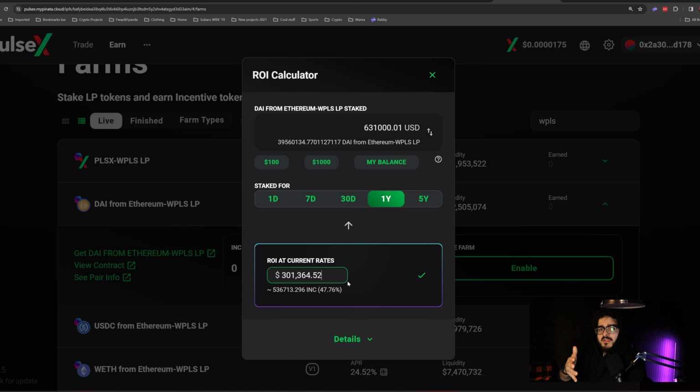So the protocol is automatically using $631,000 US and making, during a period of a year, obviously all estimations here, but I'm trying to make you understand what the rehypothecation is doing. It's doing a return of $301,364 for the period of 365 days, right?